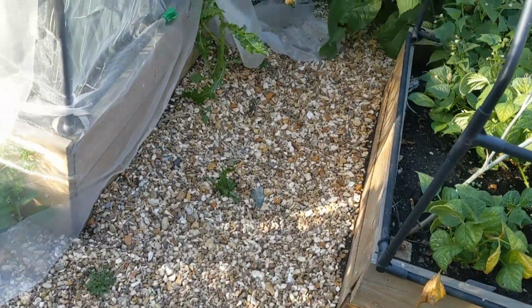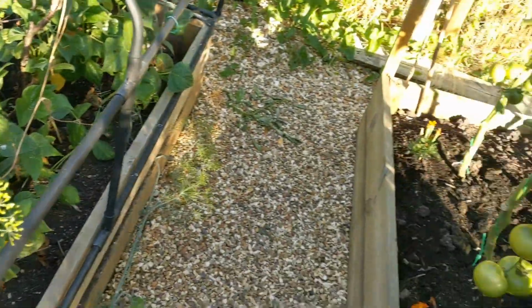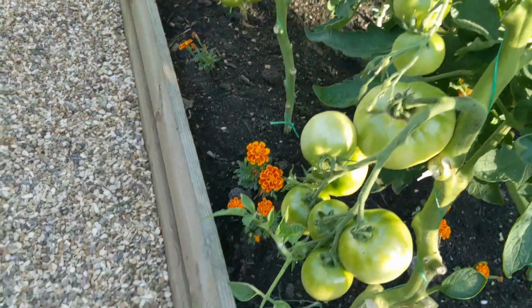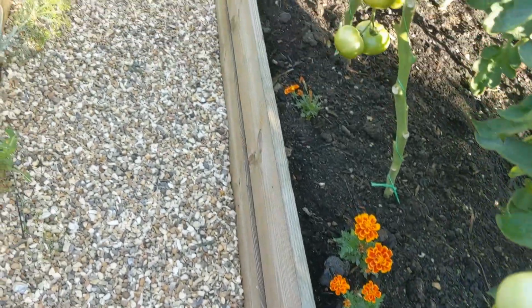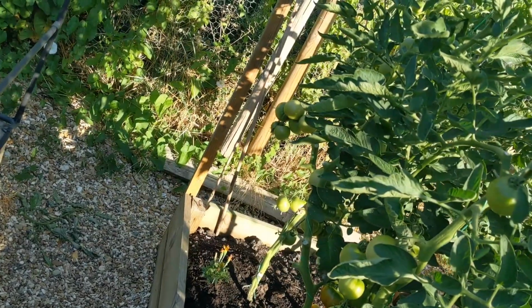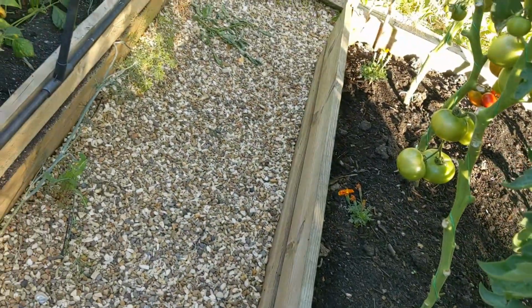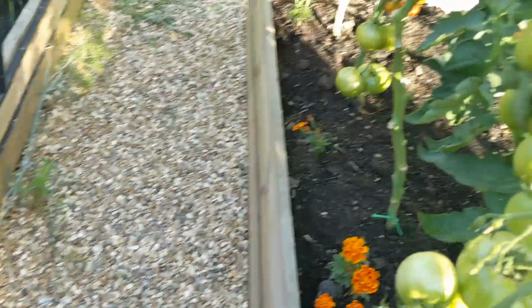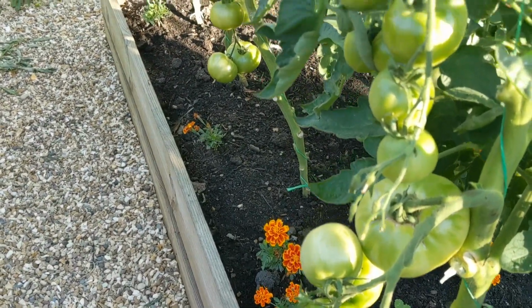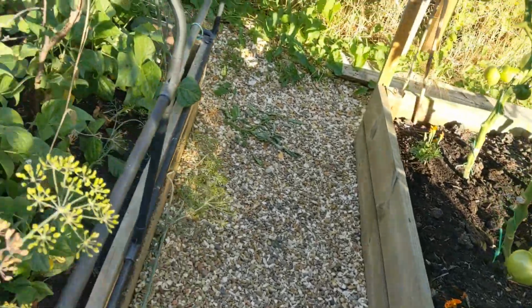So moving on to just the last look on this side of that bed. More big tomatoes. I tasted them. I'm actually converted to those. I will be growing these again. I just make sure that the soil has plenty of calcium and is really nutritious for them.